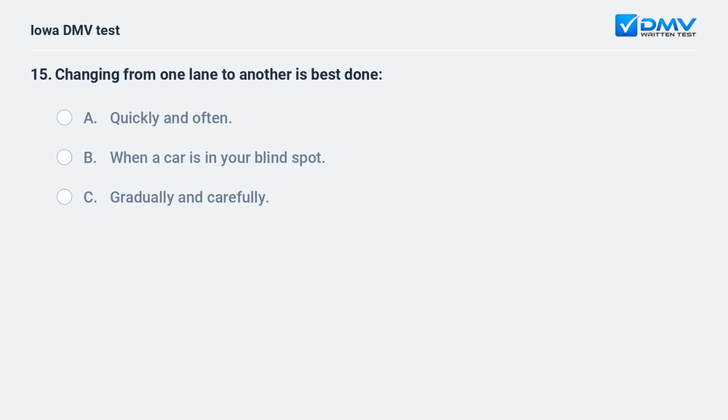Changing from one lane to another is best done a. Quickly and often. b. When a car is in your blind spot. c. Gradually and carefully.